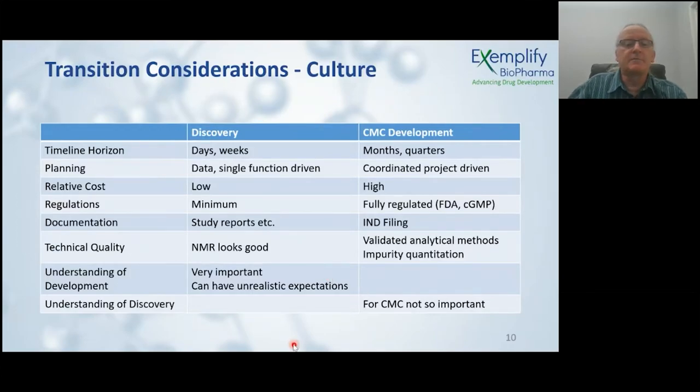On the flip side, from a CMC perspective, the understanding of the activity in discovery is not so important. You're going to focus on a single molecule and you're going forward. So the historical data, while important, is usually not that much. It's usually very little data, so you're building the data set as you go forward. Your need for a very in-depth understanding of activities in discovery is actually not that important.